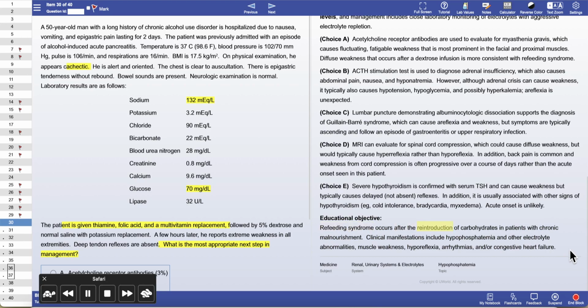Refeeding syndrome occurs after the reintroduction of carbohydrates in patients with chronic malnourishment. Clinical manifestations include hypophosphatemia and other electrolyte abnormalities, muscle weakness, hyporeflexia, arrhythmias, and/or congestive heart failure.